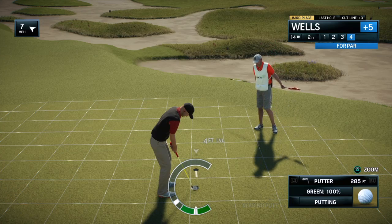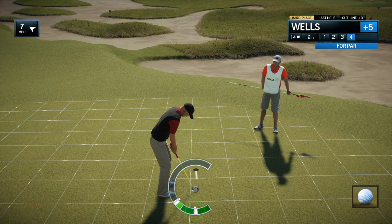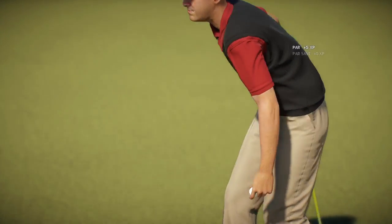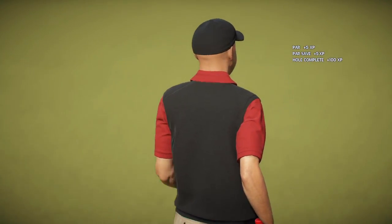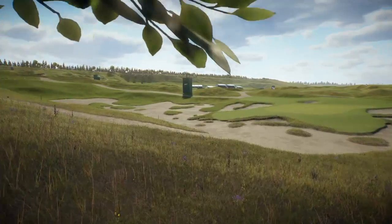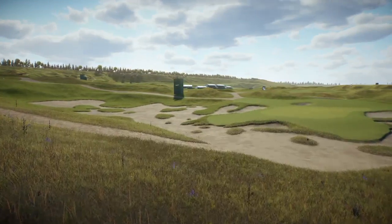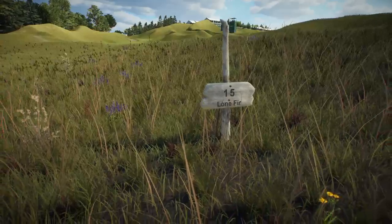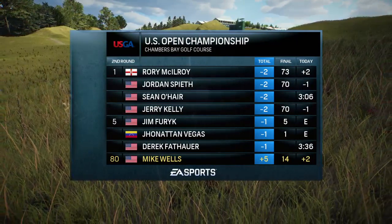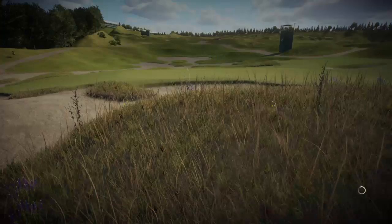Locked in on the read and the speed. Workmanlike hole. He walks away with a par. Well, early exit for one of what I thought Rich was going to be the favourite, but their week's over. Numbers don't lie in this case, in this sport. And now, a missed cut.